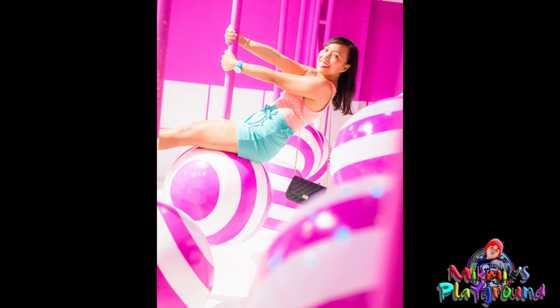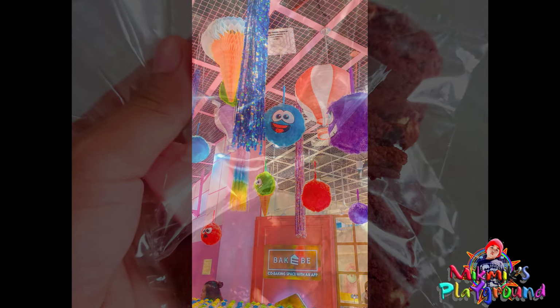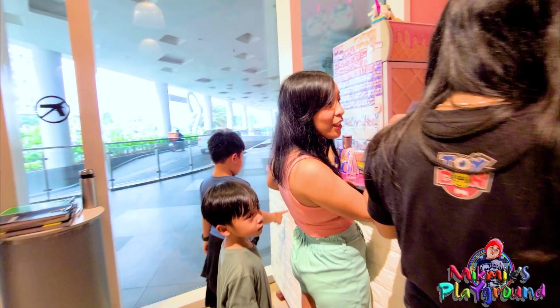Got also another treat here, a strawberry chocolate and a delicious brownie. Their baking area is also here. This is a souvenir shop. It is also where you can view and make a print of your photos.